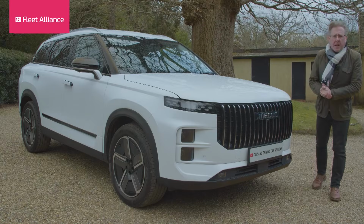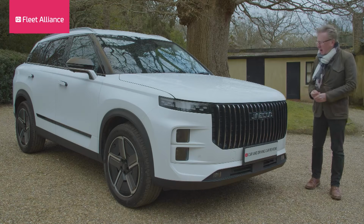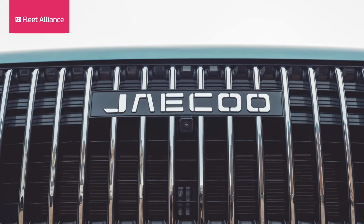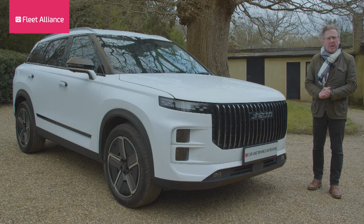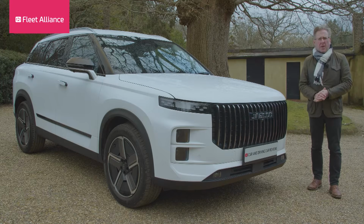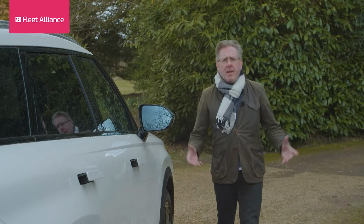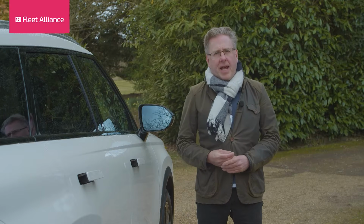Premium Chinese maker Jaecoo enters the mid-sized SUV segment with this car, the Jaecoo 7. The brand name's apparently derived from the German word Jäger, which means hunter or cool, but what we have served up here is very definitely yet another taste of the Orient. You may already have lost track of all the various new Chinese manufacturers entering our market.